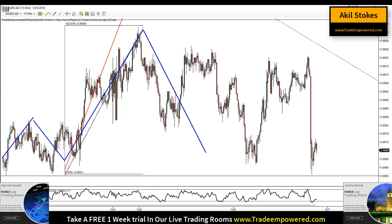We saw weakness in the Aussie. You can see the big red candles came down and stopped me out for break even on the second half of my position. So I was still able to make about 43 pips of profit on the first half. Unfortunately, I did not make anything on the second half of my position.